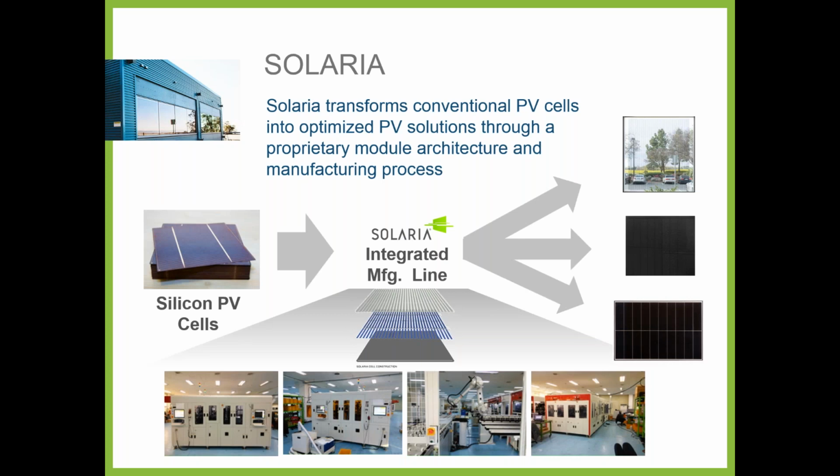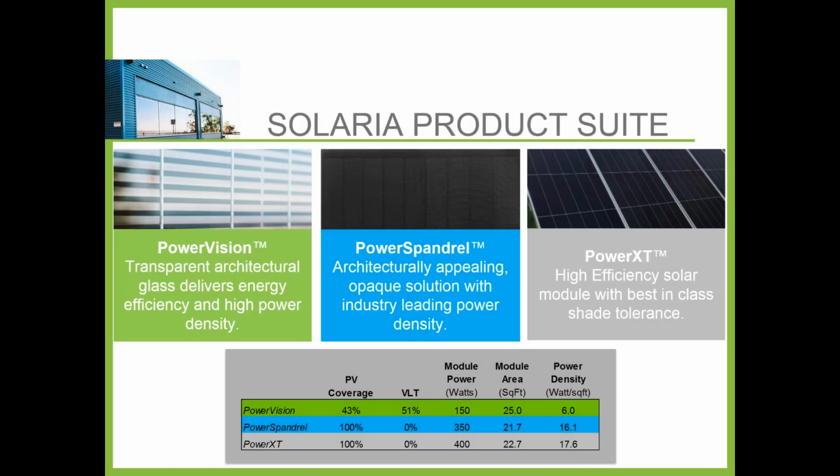As many of you may know, Solaria has its roots in low concentration PV, starting back in the early 2000s. Over the past few years, Solaria has developed a line of architectural solar products leveraging its vast intellectual property around singulating solar cells. We can go on to the next slide, which shows the exact Solaria product suite.